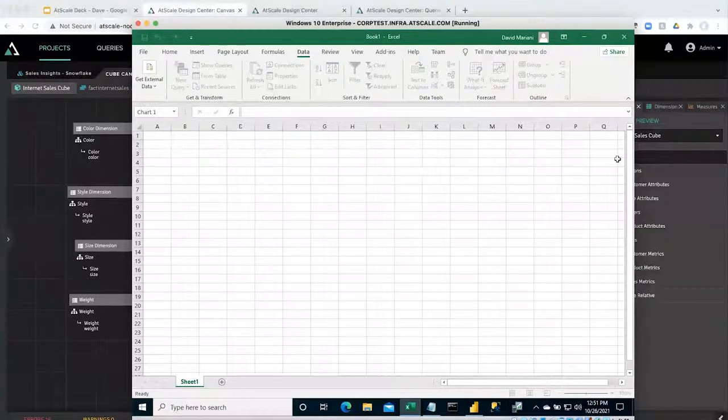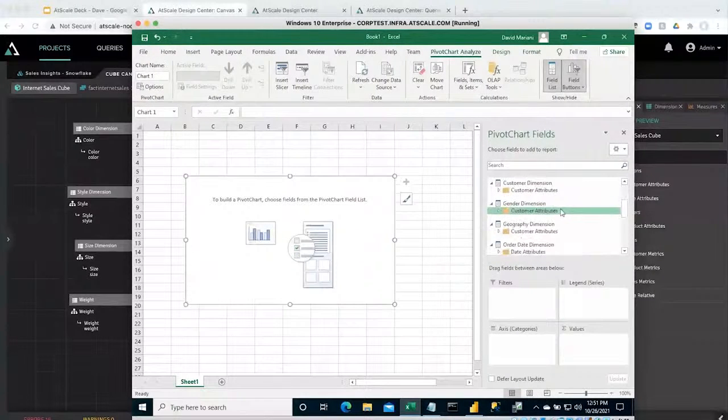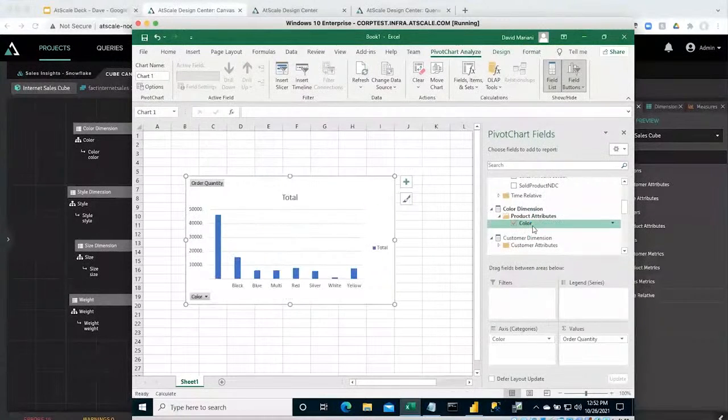Instead, in Excel, I now have a live connection. I have my same semantic layer, which you can see over here to my right. And of course, I have all my folders and all my attributes and all my metrics. So it's as simple as choosing my metric, and now I'm running live queries again against AtScale. In this case, I'm actually running it through MDX, and I'll show you what's happening on the back end. So you can see how fast that is.